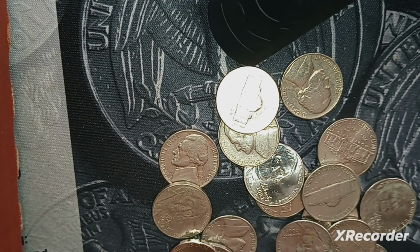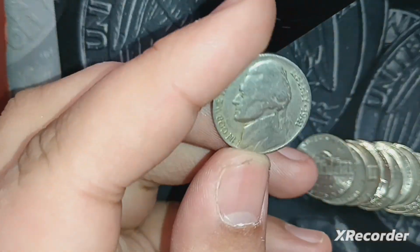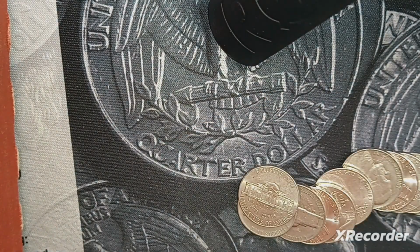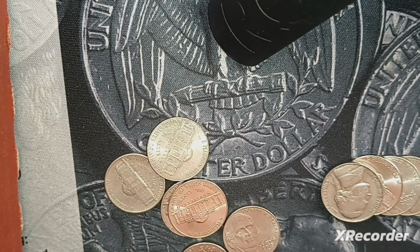Alright, let's keep going. Alright, I started pulling them down, and I saw 1941. 1941 out of Philly. Alright. I got a couple more rolls left, and we'll see if we can get anything else good.